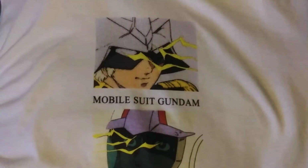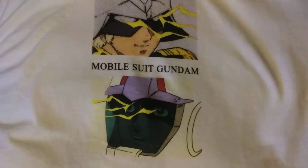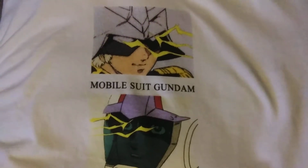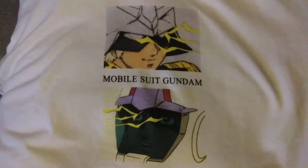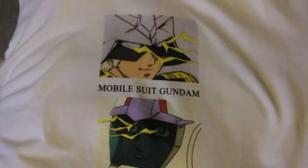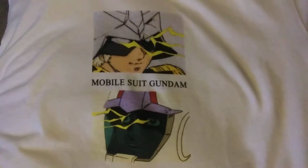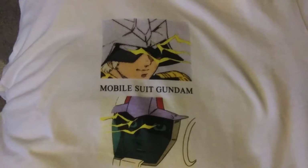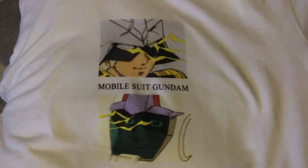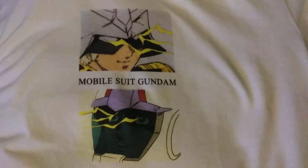And here's another one. Char and Amuro. Well, Char versus Amuro, Mobile Suit Gundam. Which means I had 3 shirts that is Mobile Suit Gundam stuff. And my goodness, I've been getting into this show a lot this year. Well, I'm not a longtime Gundam fan, obviously. I'm just a Gundam newbie, which I'll be talking about that series another time.